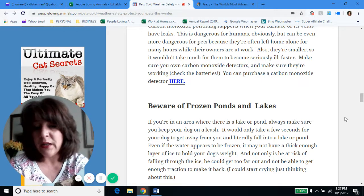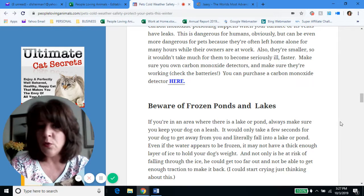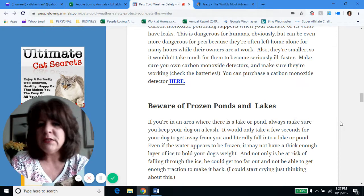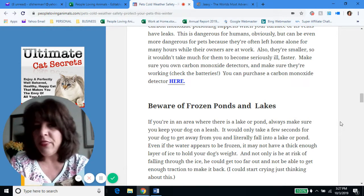And I put in the article, I could start crying just thinking about this. Think about the danger of this. Your dog's out, he's not on a leash, you go to a park or something, there's a small lake or a pond, your dog goes running out there, and like I said, even if it looks like, oh, you can ice skate, you don't know how thick that ice is, and what if your dog falls through the ice?